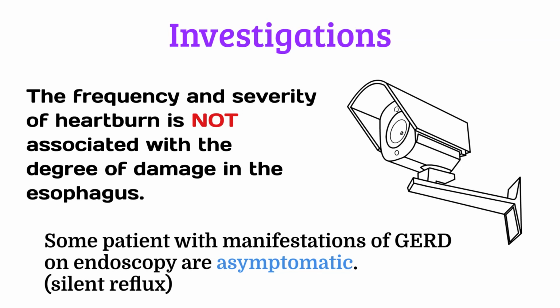So the frequency and severity of heartburn that you may be experiencing is not associated with the degree of damage that you might be able to see on the esophagus with the endoscope or with the camera. In fact, what can sometimes happen is that patients with manifestations of GERD, so evidence of GERD on an endoscopy, are actually asymptomatic. So they don't exhibit any symptoms, yet it looks like they have GERD when you look at it with the camera, right?